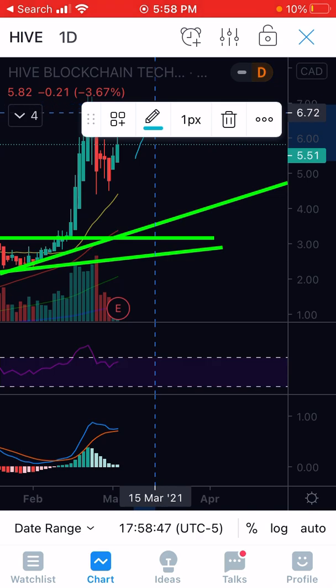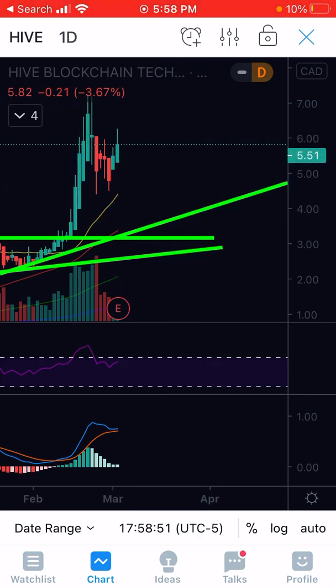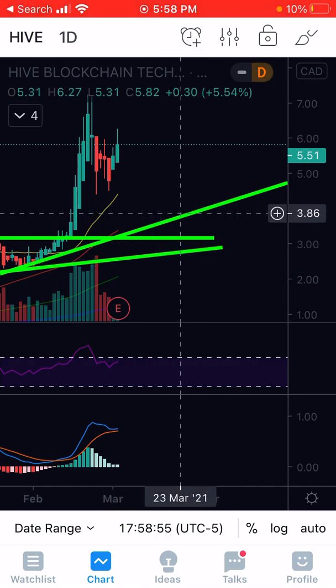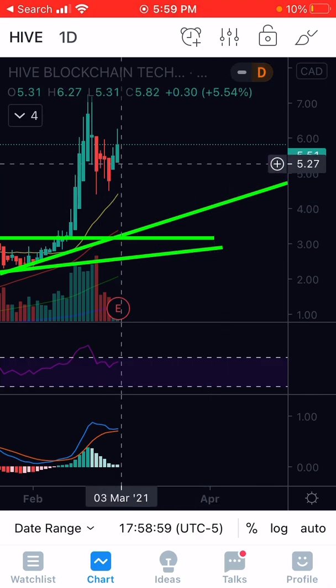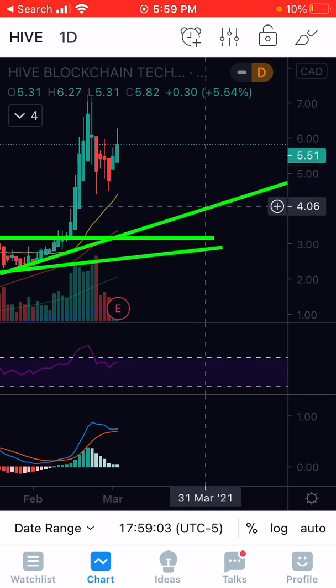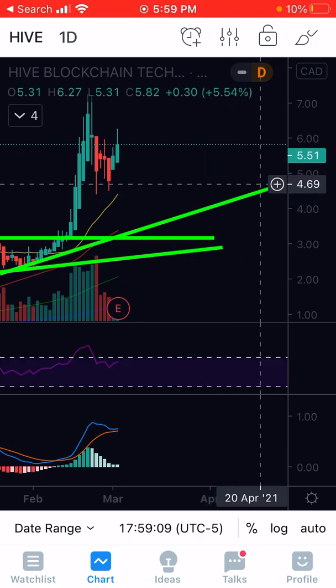So if we got rid of those there, and say something terrible happens and you get another double top rejection here and it decides to dump, this is going to be very good support right here, which is a rising support. Depending on if this continues sideways or rolls down, this is going to be a confluence right here, and it could land anywhere depending on how this works out.